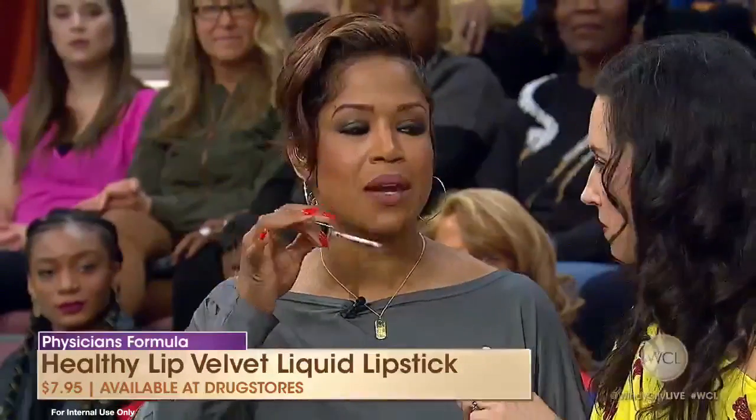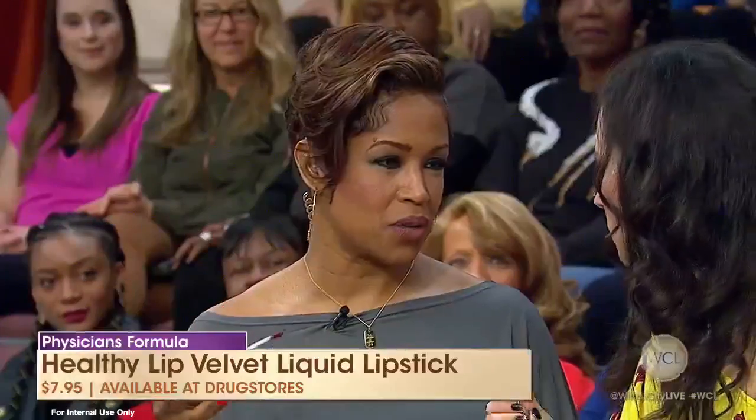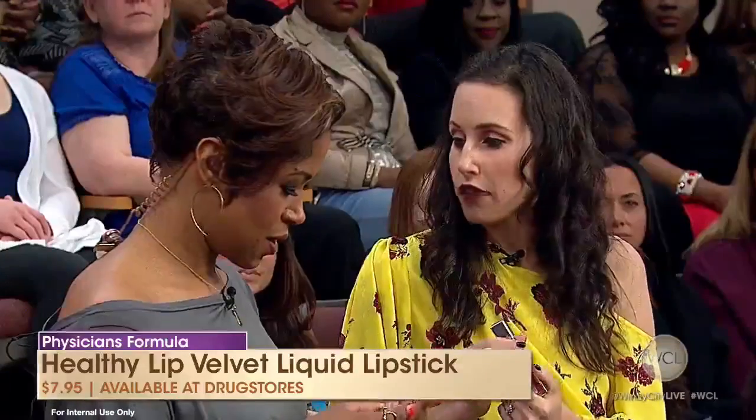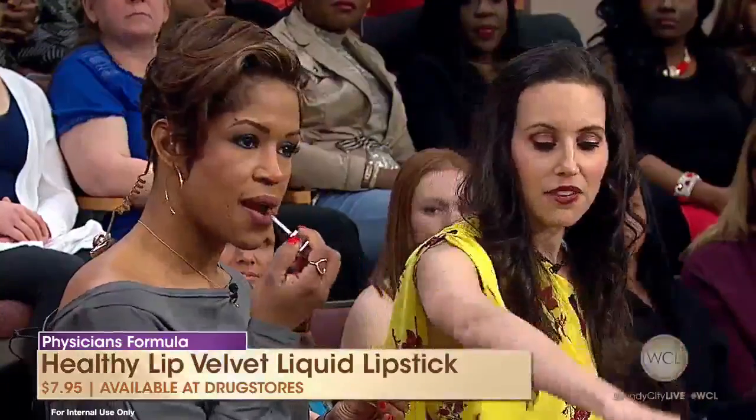Because here's the thing. I wear a lot of matte colors, and my lips get dried out, and I exfoliate them and do all of that, but I feel like they're always dry. So with this formula, your lips will not feel cakey. Oh, good. Okay. All right.